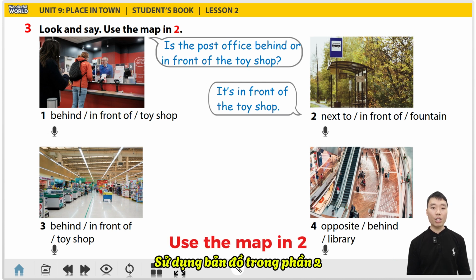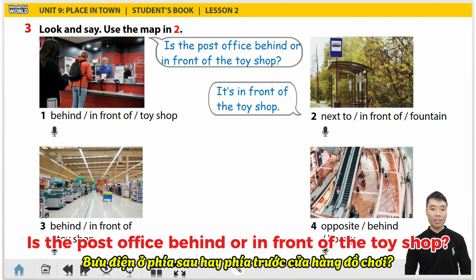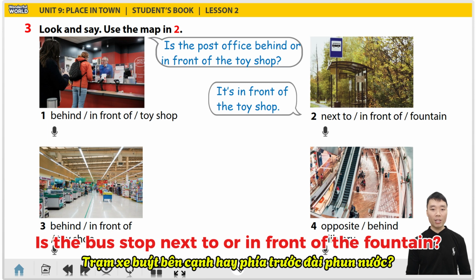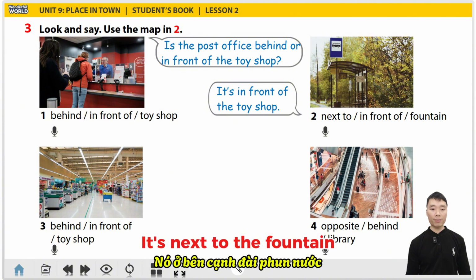3. Look and say. Use the map in 2. 1. Is the post office behind or in front of the toy shop? It's in front of the toy shop. 2. Is the bus stop next to or in front of the fountain? It's next to the fountain.